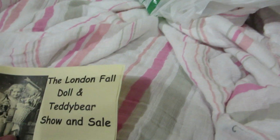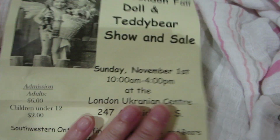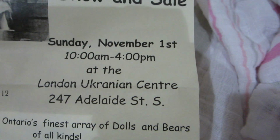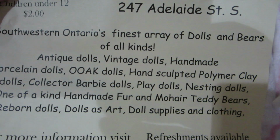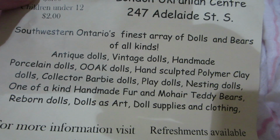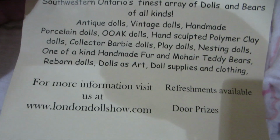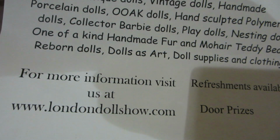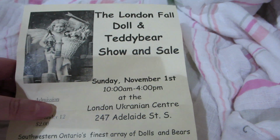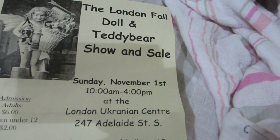And then I wanted to mention to you guys that in November there is the London doll show, which is Sunday, November the 1st from 10 a.m. till 4 at the London Ukrainian Centre, 247 Adelaide Street South, in Southern Ontario. It will have antiques, vintage, handmade porcelain dolls, oak dolls, sculpted polymer clay dolls, Barbie dolls, play dolls, nesting dolls, handmade fur and mohair teddy bears, Reborn dolls, doll supplies, clothing, all that stuff. There's the website for more information. And sadly, my understanding is this is going to be the last year for the London doll show. The owner is trying to find someone to take over it, but if no one can, she will be abandoning it after this year, because she's finding it too much to run on her own.